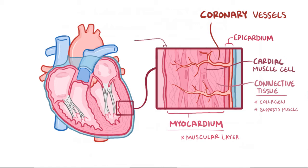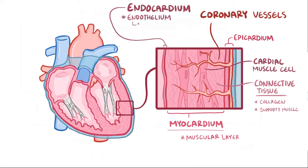Finally, there's the innermost layer of the heart, called the endocardium, which is made of a relatively thin layer of endothelium, which is the same layer of cells that line the blood vessels. This endocardium lines the heart chambers as well as the heart valves.